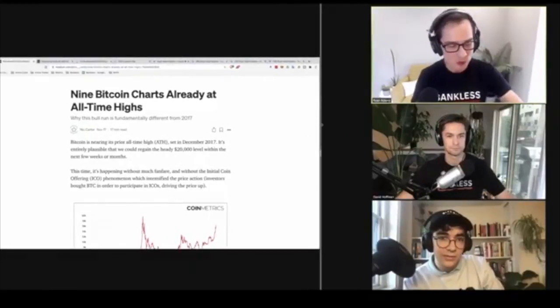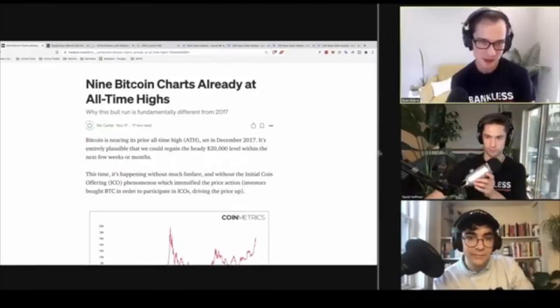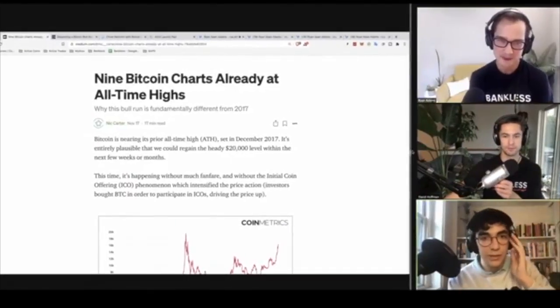And certainly we've seen this massive price run up. You started the article by saying it's entirely plausible we could regain the 20K level again, which is quite a stunning ascent from what was the low on Bitcoin? We're like 3,000. Did we get below 3,000 at all? Or it was 3,200 or so? Just above 3K on BitMEX, I think.